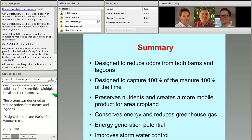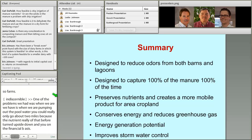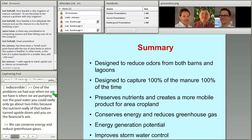One of the problems we've had is when we're pumping out lagoon water and we land apply that, you can really only go about 2 miles because of the low nutrient value of that before it turns upside down on you as far as on a financial basis. We can save energy and reduce greenhouse gases. Got great energy generation potential, so much so that it's being adopted by others, and improve stormwater control.